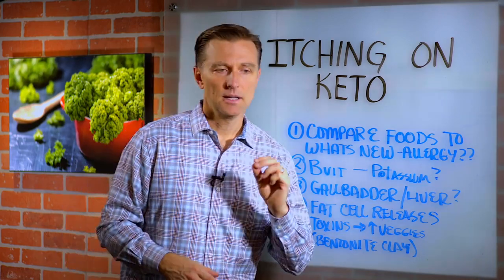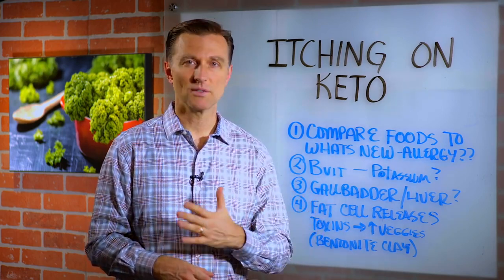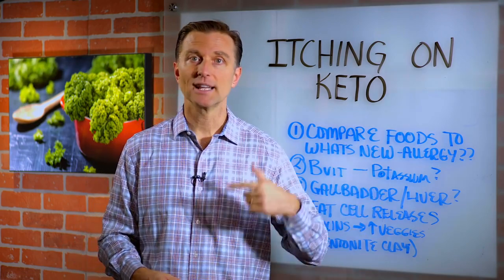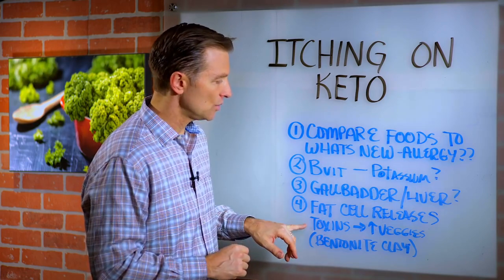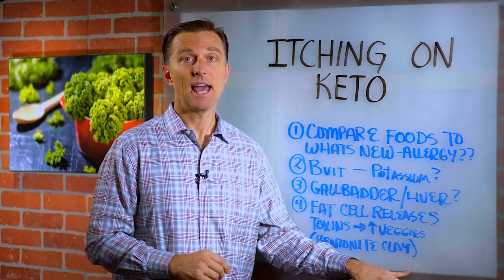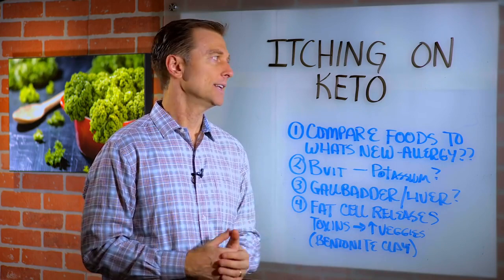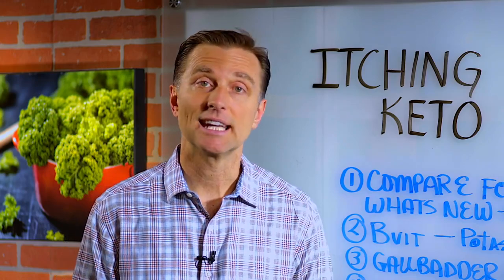Lastly, it could be some of the toxins being released from the fat cell. As you do the ketogenic diet, you're going to be releasing a whole bunch of fat from the fat cells, and guess what? Toxins accumulate in the fat cells. So sometimes the toxins can come out, recirculate in the body, and create kind of a reaction. So that could be it. In which case, you would just make sure your vegetables are very high and consume bentonite clay on an empty stomach. So it's a very inexpensive way to clean up the body as the poisons come through the body. And if you get some bentonite clay, take it, and it should clear it up within hours, actually. So these are the 4 things that potentially can cause itching on a ketogenic diet.